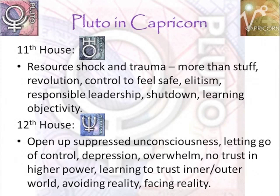Now, the depression can come in any of the 12 houses. All right? It will show up in the 12th house and Capricorn when we are not letting go of the desires and the nature of our world that no longer serves our soul. We can be overwhelmed with everything in that outer world because the 12th house makes us so sensitive. We're so sensitive to ourselves, to others. We want to clamp it down.